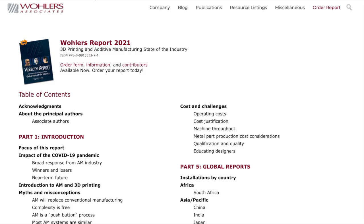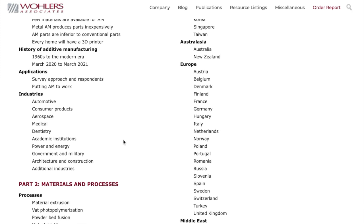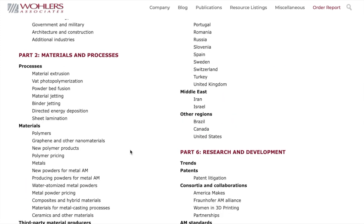So Desktop Metals is known for their mass production of additive manufacturing solutions with the fastest 3D print technology on the market. And why it's important to know about the Wohlers report is they look at the entire global industry, and you can see every year they print this report which talks about myths and concepts and talks about the industry, the processes, and materials. So why that's important is when you're looking to invest in a particular 3D printing business, you want to know how many of these processes do they have in their portfolio.